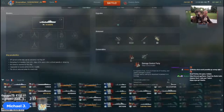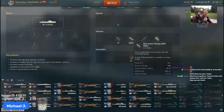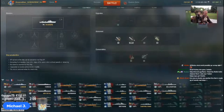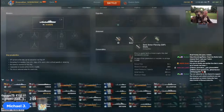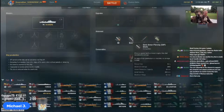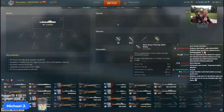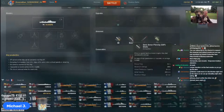We got the exhaust smoke. Damage, once again, it shoots SAP and HE. 34mm pen though. The thing with these DDs is that this SAP, you're going to be smashing battleships with it. You're going to be smashing everything you can farm with it. The problem is the range will greatly limit the effectiveness. That's the big issue. But initial velocity 950 and armor pen 34 is insane for this tier. Like, they're short range railguns.